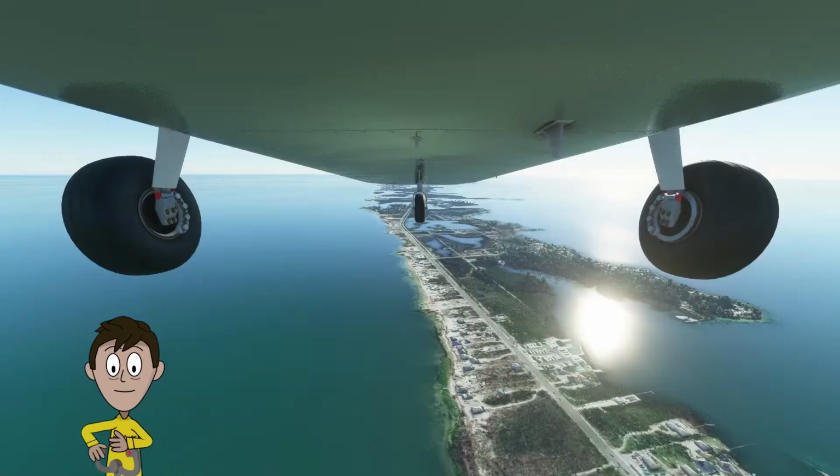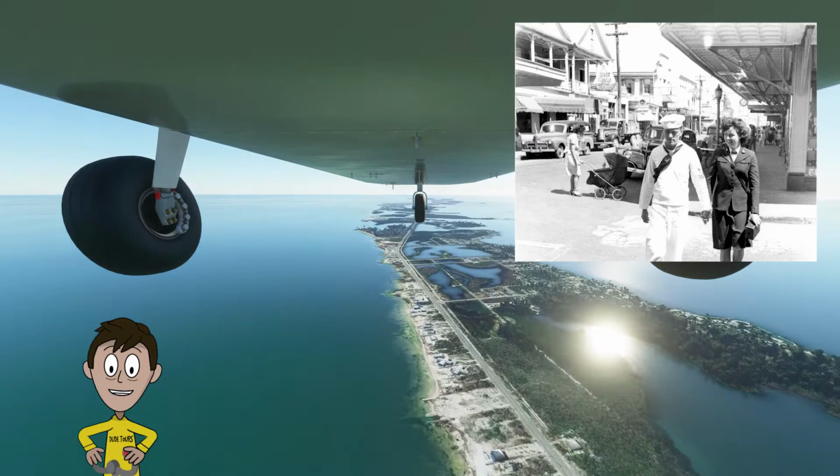Although many industries had come and gone in Key West, the military was the real lifeblood of the economy since World War II, especially following the Cuban Missile Crisis.